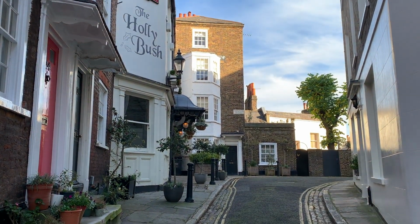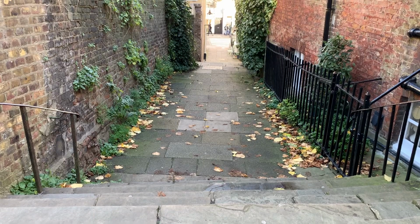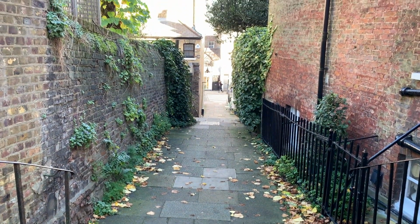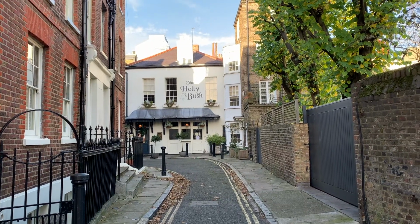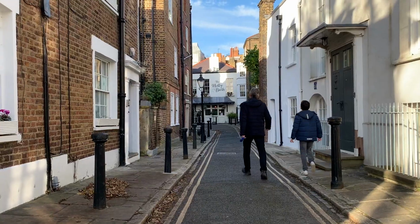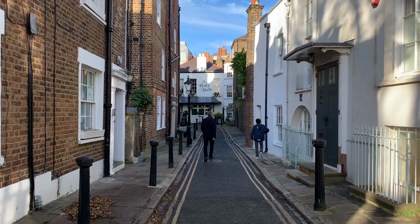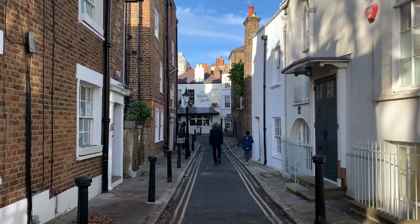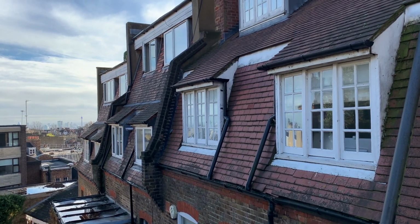Next, you'll come to Holly Mount, which is home to pretty houses and one of the most famous pubs in Hampstead. The Holly Bush is a local favorite. At the end of Holly Mount, you'll get great views of Hampstead and the London skyline over the rooftops.